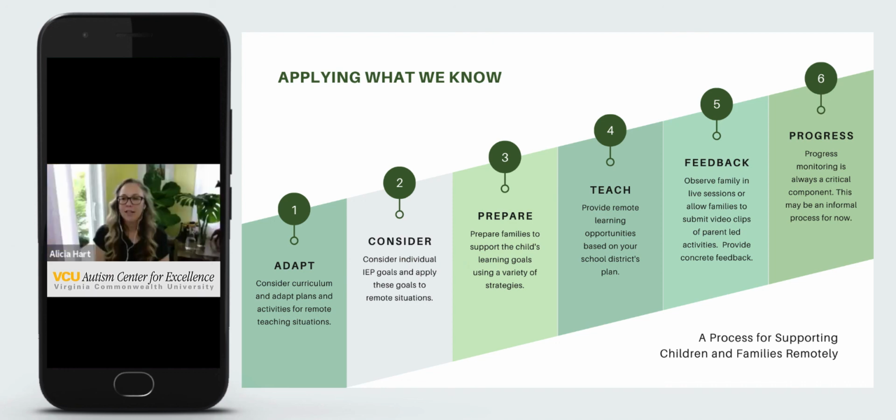And the thing is, nobody's an expert at this right now. Everybody is struggling, right? Especially with preschool. We know preschool is best when it's done in person. And so there's really not a lot of guidance on how to do this. So it's not going to be perfect at first. There's going to be lots of bumps. There's going to be lots of lessons learned from this process.